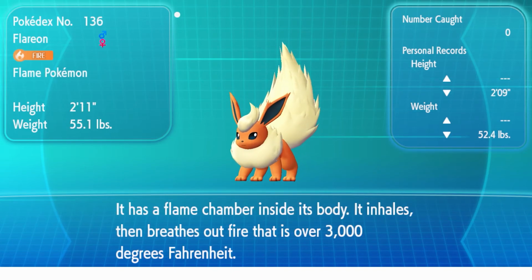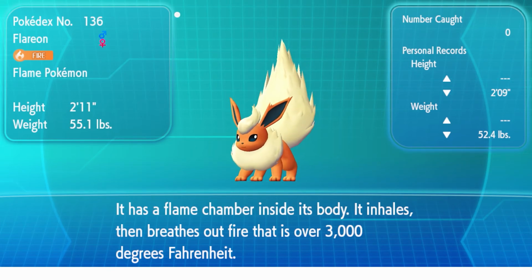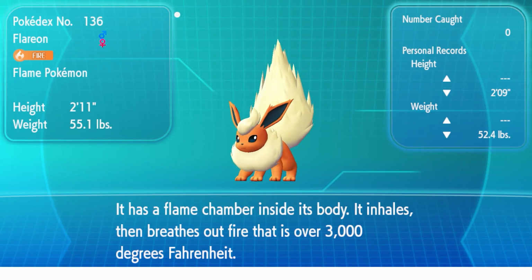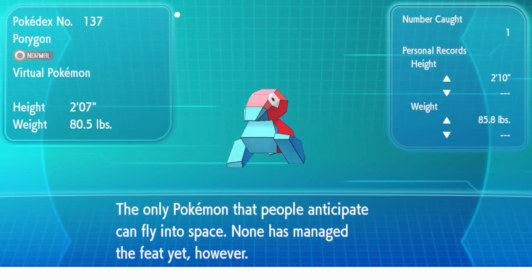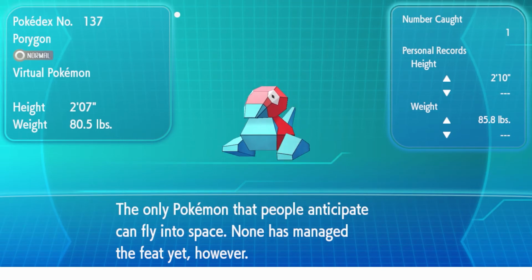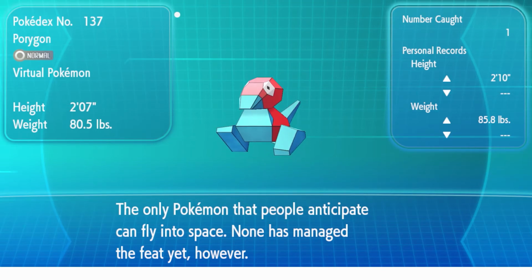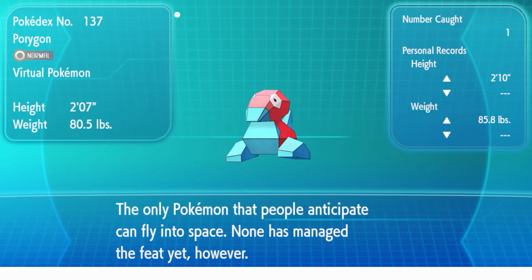Flareon, the flame Pokemon. It has a flame chamber inside its body. It inhales, then breathes out fire that is over 3,000 degrees Fahrenheit. Porygon, the virtual Pokemon. The only Pokemon that people anticipate can fly into space. None has managed the feat yet, however.